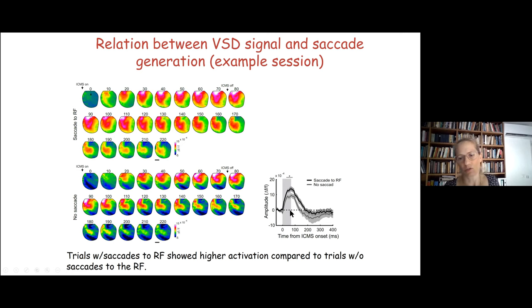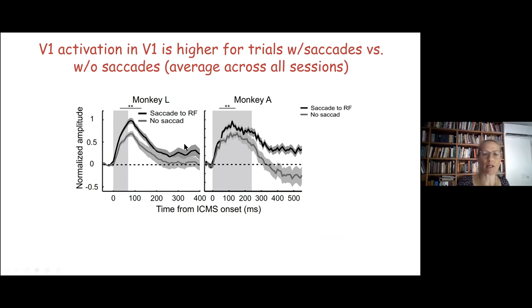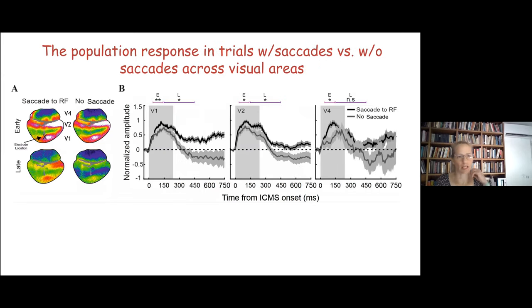Indeed, this is further confirmed by the time course of response that is shown over here. Trials with saccade to the receptive field show higher activation than trials without the saccade to the receptive field. This is the grand average from the two monkeys showing similar phenomena. And finally, we also wanted to test whether this difference between trials with saccade to the receptive field versus no saccade to the receptive field can also be visualized in additional visual areas.